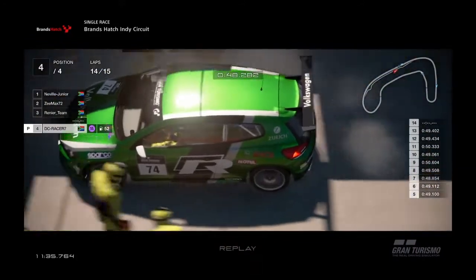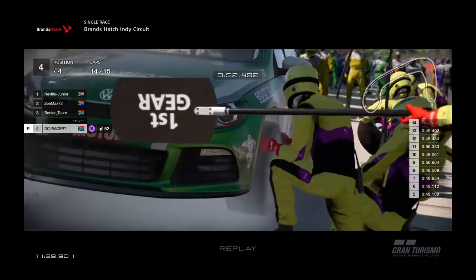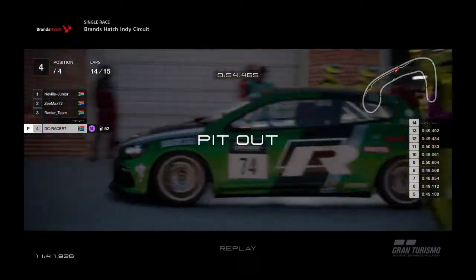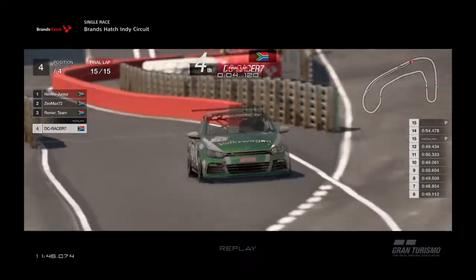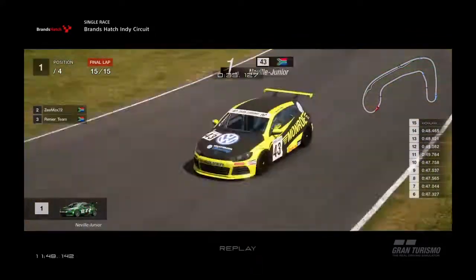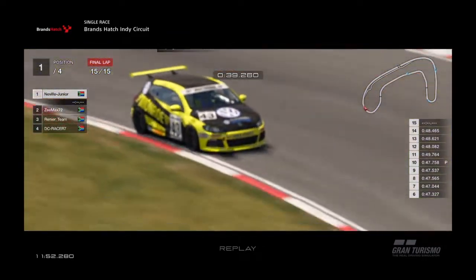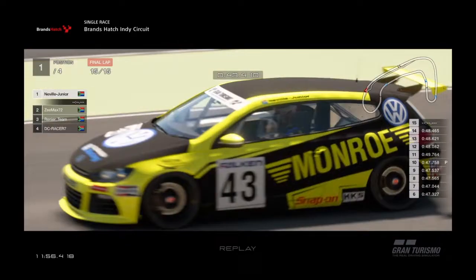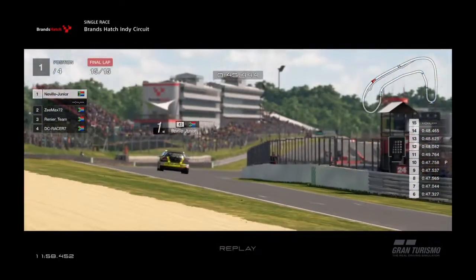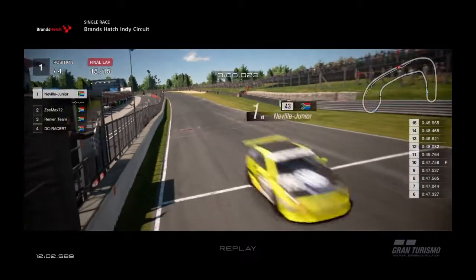He's in the pit on the last lap. It's a tire change. Ooh, there's smoke coming out of the front of the car. Let's jump to Neville. He's a couple of corners to go. He's on the last turn, coming to take his first win in the Falken Polo test day. So Neville looks good. An excellent win for Neville.